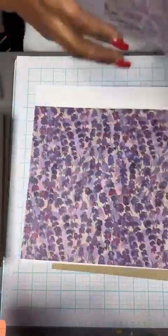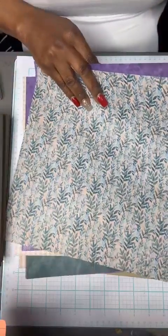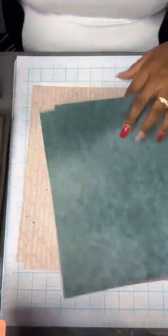Let's look at the opposite side. So there's the Pretty Peacock. There is Gorgeous Grape. Look at that Crushed Curry. Isn't that beautiful? Gorgeous. Oh my gosh. There is a little bit of plaid or a buffalo check. And the background of that, if you can't see it, is also Crumb Cake. There is some Pretty Peacock. Gorgeous, right? There's some more Gorgeous Grape.